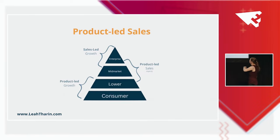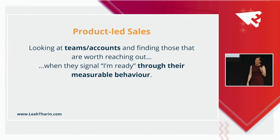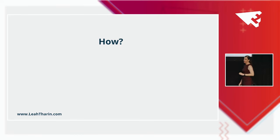Let's look at my corporate graph again. On the right side, we have now product-led sales. And product-led sales is extremely good in grabbing mid-market value, and also a little bit from the lower part, by uniting what sales-led growth does really, really well and combining it with what product-led growth does. And you might be asking yourself, so what do I do? What's the difference? Instead of individual users, we start to look at teams and accounts, and we try to find those that are worth reaching out to when they signal, I am ready, through their measurable, objective behavior.